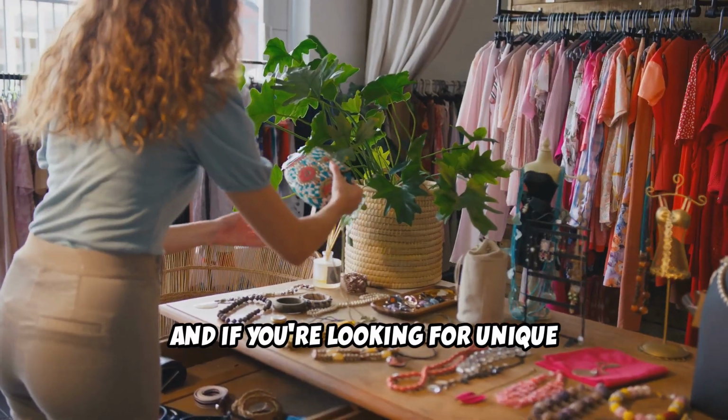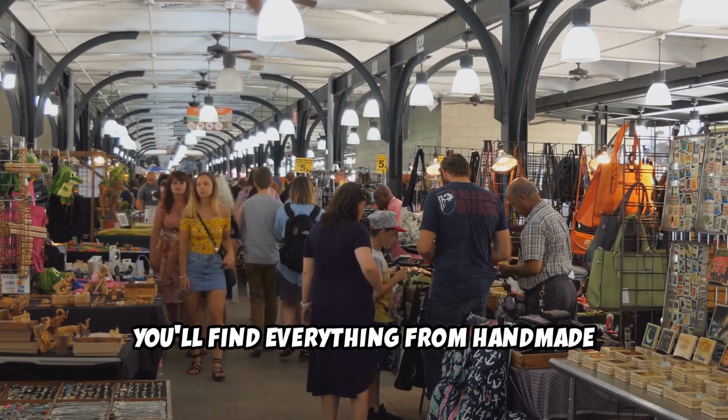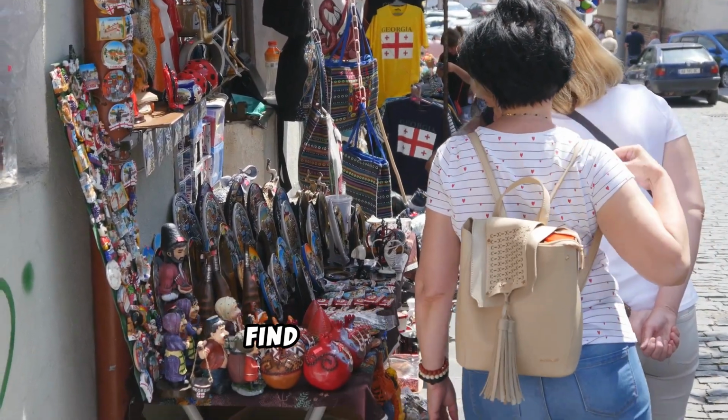And if you're looking for unique souvenirs or gifts, look no further than the Distillery District's boutiques. You'll find everything from handmade jewelry and clothing to local crafts and home decor. It's the perfect place to find one-of-a-kind treasures that you won't find anywhere else.